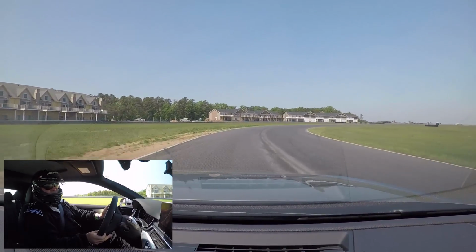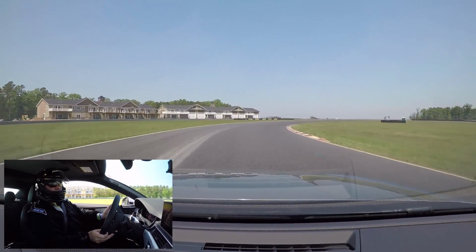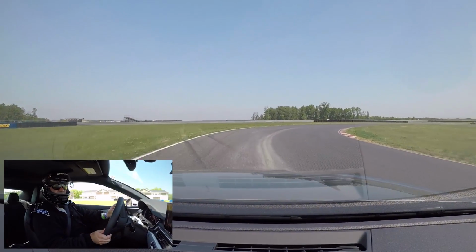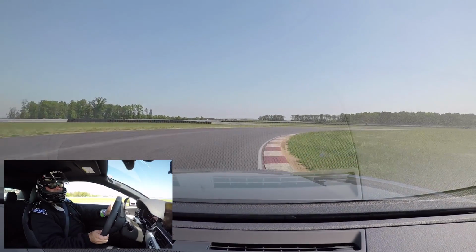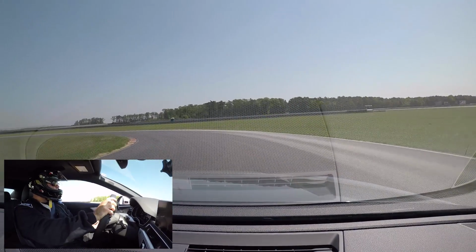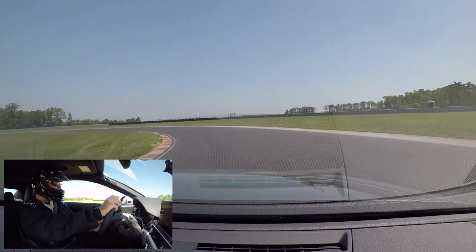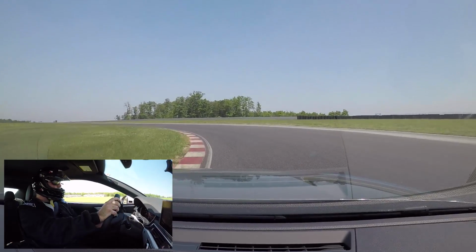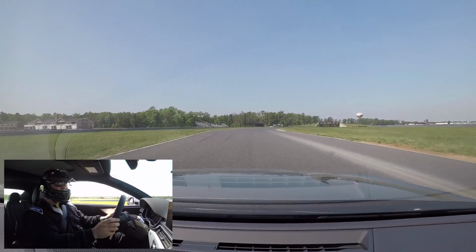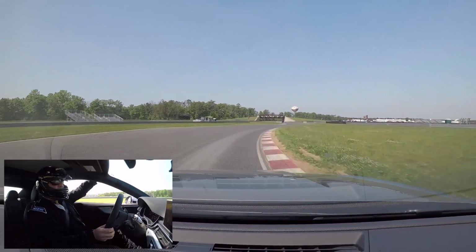And I'm not really suggesting this is an excellent choice for a track car. I am saying, though, that if you occasionally wanted to go out and do some laps or drive in a sporting manner, the car is fairly responsive. It does like to move back and forth. It does go where you point it. It defaults to understeer, which is safe. And we're going to go in here.